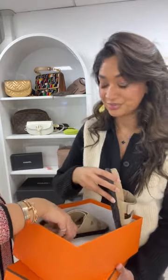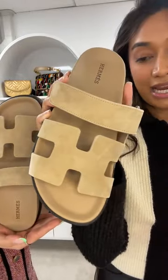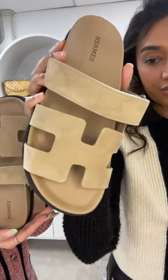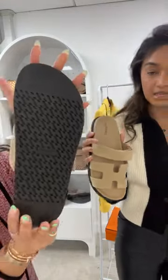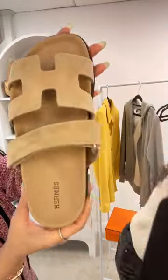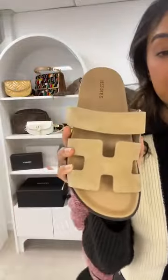Okay, now let's quickly show you. Love these. These are, guys, a pair of Hermes Chypres. They are in the colour Beige Gobi. You can see they're gorgeous, a creamy beige colour in suede, and they are a size 37. So if you are a UK 4, I think that's a US 6. Isabel, please do correct me, because I am quite funny with the US sizes. But I think they are US 6. I'm not 100% sure, but definitely a UK 34.